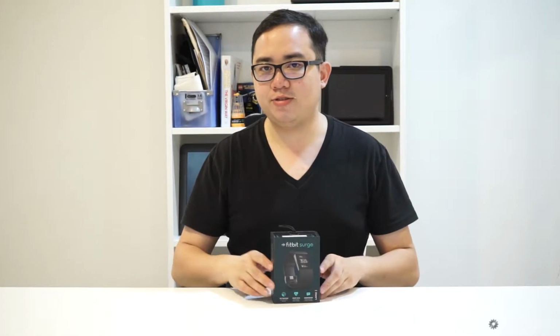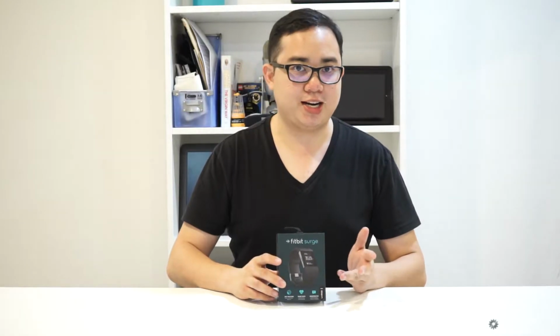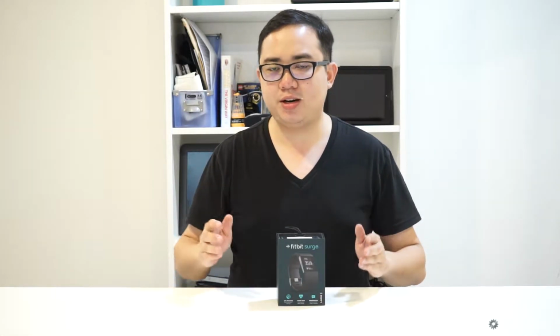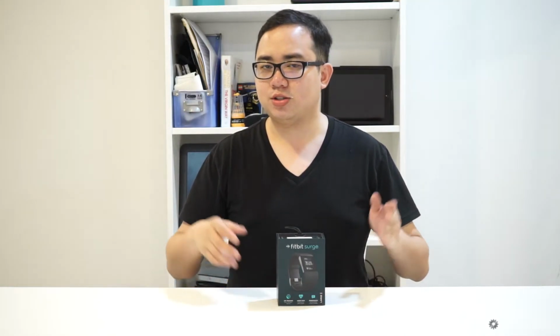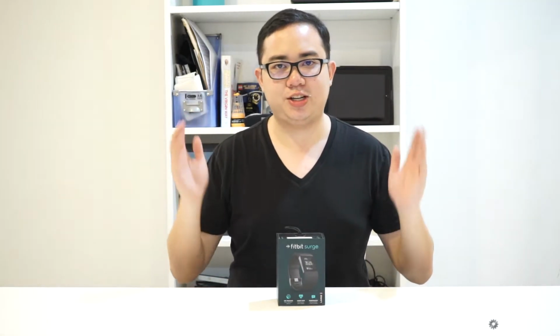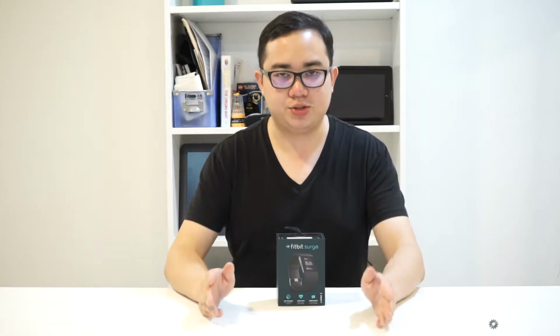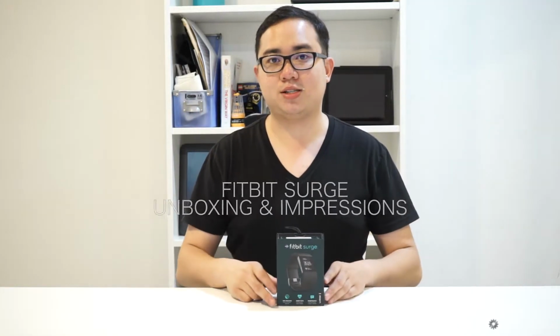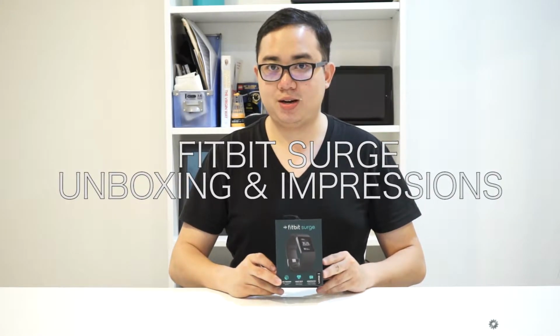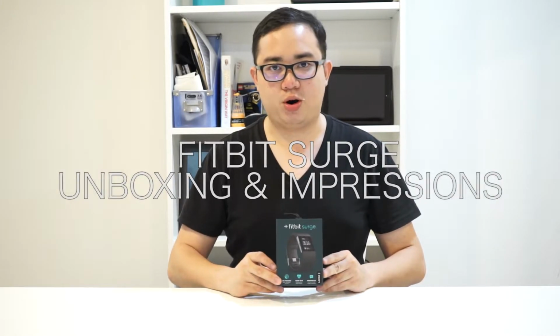So today, we've got the Fitbit Surge right here in our labs. It is provided by Fitbit Malaysia. They just recently got official right here, even though they have started selling for quite a while already. Which means marketing, sales, and activities are going to be happening really soon in Malaysia. My name is Warren with KLGadgetGuy, and today we are going to unbox the Fitbit Surge, which Fitbit calls the Fitness Super Watch.